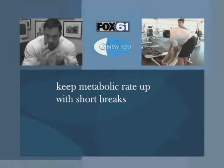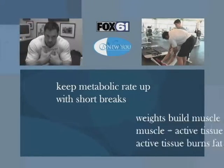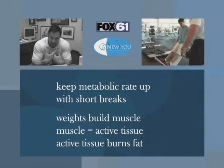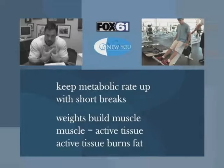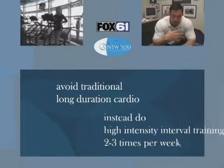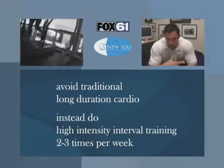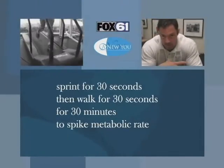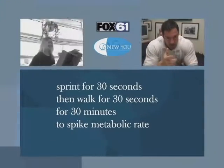What you want to do is keep your metabolic rate up. That's why you only rest for 30 to 60 seconds. And also, when you're using weights, such as resistive training, you're building muscle. Muscle is active tissue. Active tissue helps burn fat, which is inactive tissue. So you like as much active tissue as you can possibly use. Avoid traditional long-duration cardio. What the research has found lately is what you want: HIIT training, high-intensity training, probably sprints for maybe 30 seconds, a walk for maybe 30 seconds. Sprints for 30 seconds, walk for 30 seconds. Try that for about 30 minutes. That causes the metabolism to spike, which will also help burn more calories.